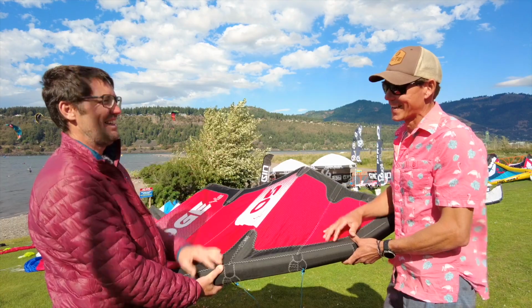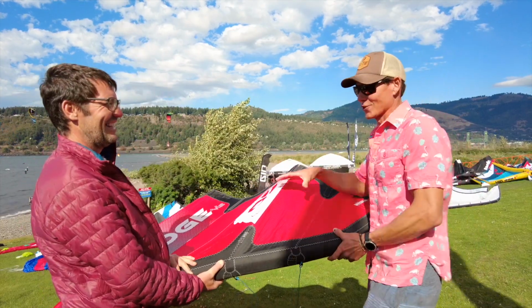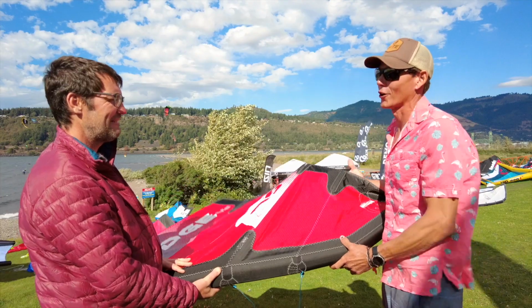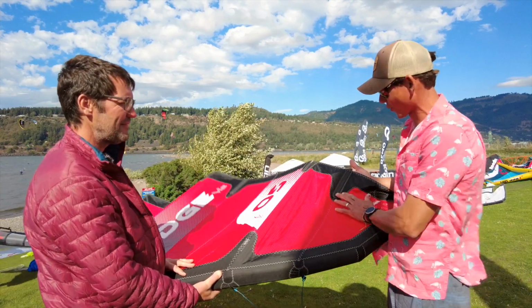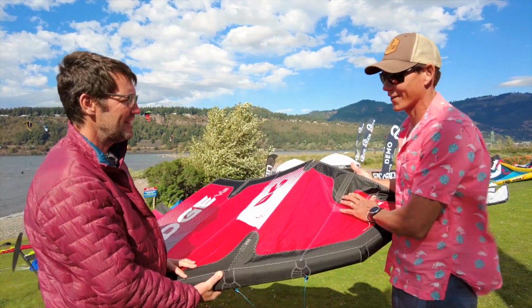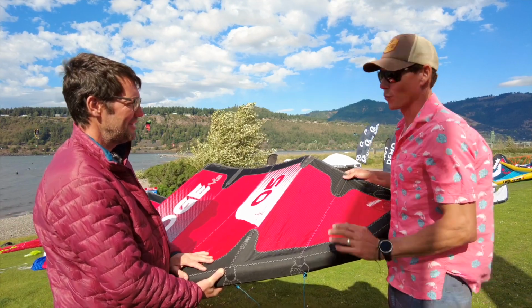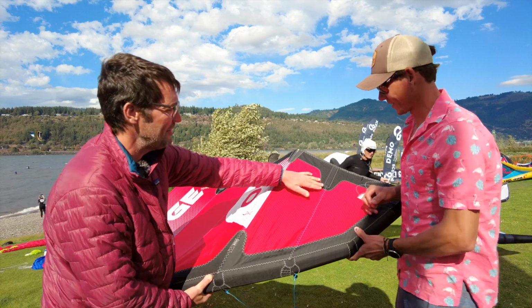Of course. I'm not on that planet, but I do actually loop this kite, and I've noticed that the previous model did have a little bit of flutter. Yeah. And I noticed that you added some really high quality battens right here. That's right. That really stiffen it up, and a new profile. And no more rippling. No more rippling. So we have a few more details.